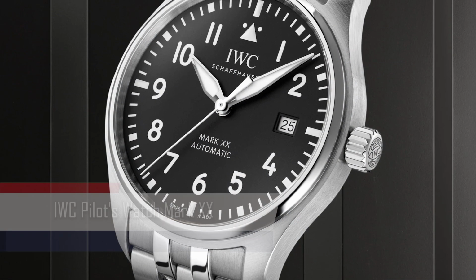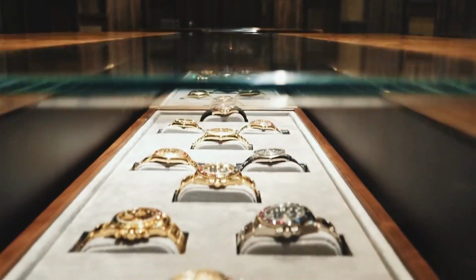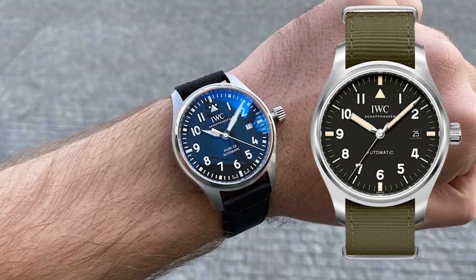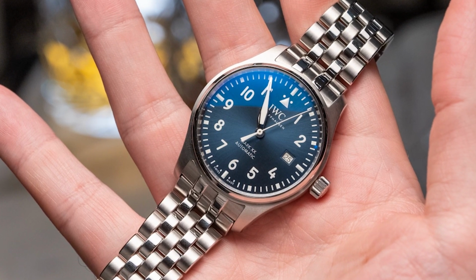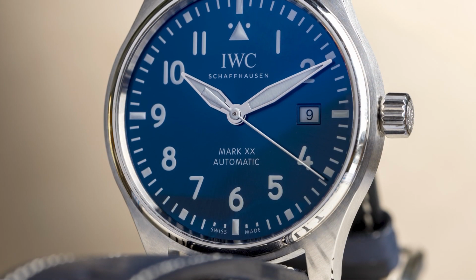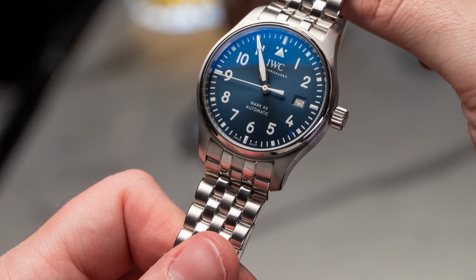Up next is the IWC Pilot's Watch Mark 20. So a lot of watch fans were hoping that the 2016 Mark 18, which was based on the legendary Mark 11, would finally be the watch they'd been waiting for all along. It was a highly wearable 39mm, caught the spirit of the Mark 11, and was met with significant criticism from enthusiasts due to a few minor design flaws and one big flaw.